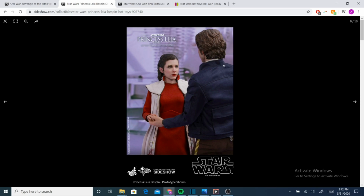Once they release this figure, it can go very quickly to a very high price. A lot of people are sleeping on it, and I think it's relatively justified. I think that a lot of people that picked up the Hoth Leia were kind of bummed because Hoth Leia is cool, but you can really only pose her with snowtroopers, which even then doesn't make that much theatrical sense. But I guess it does kind of look good.